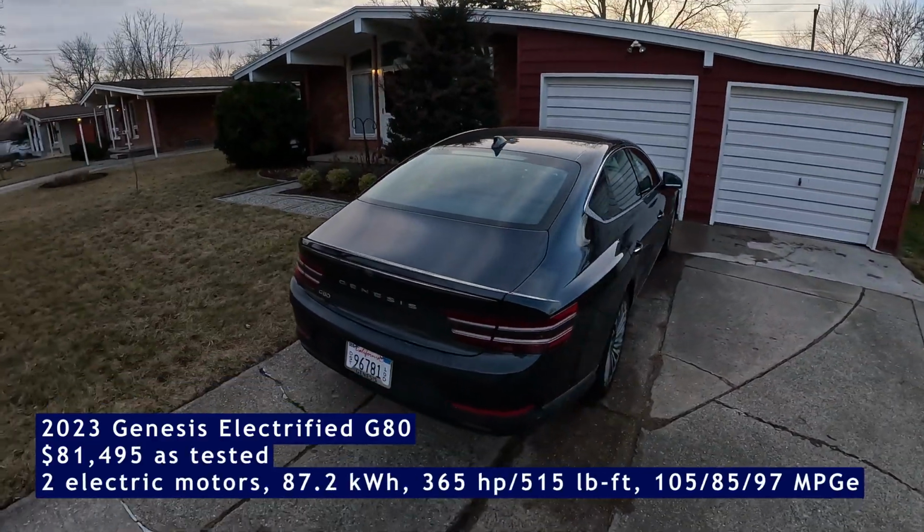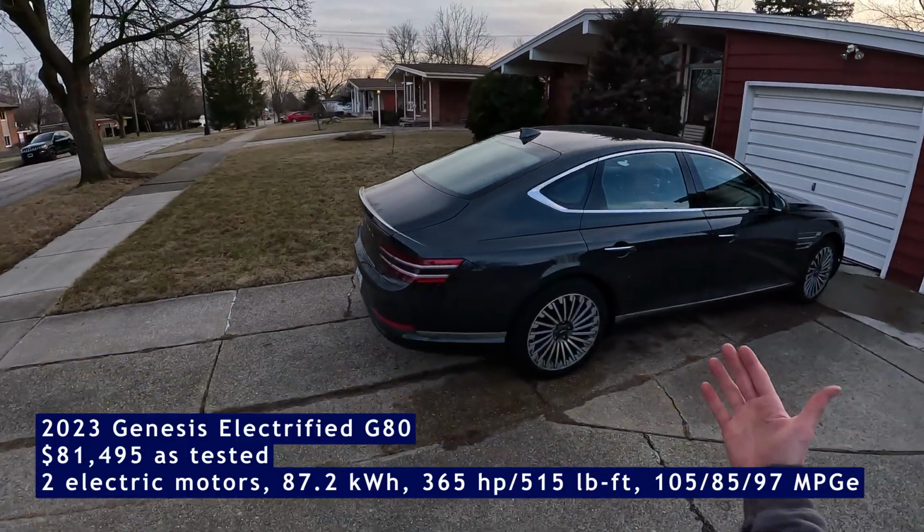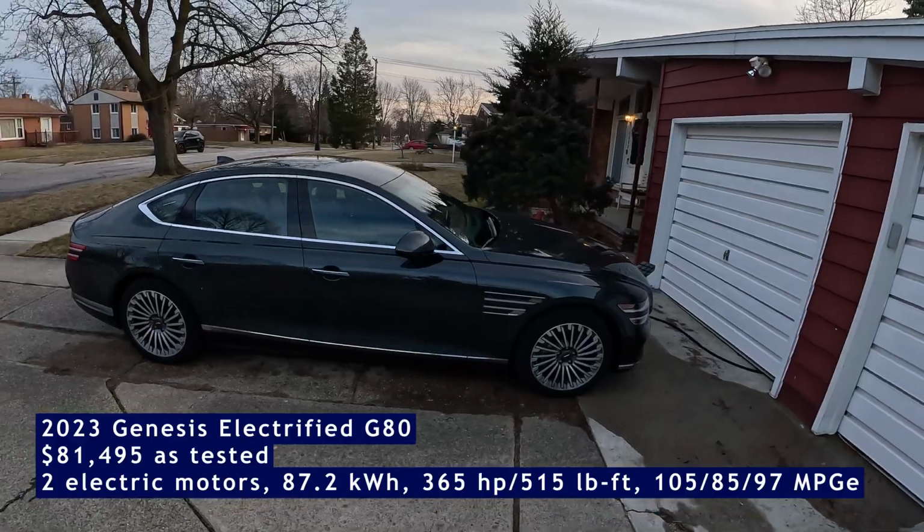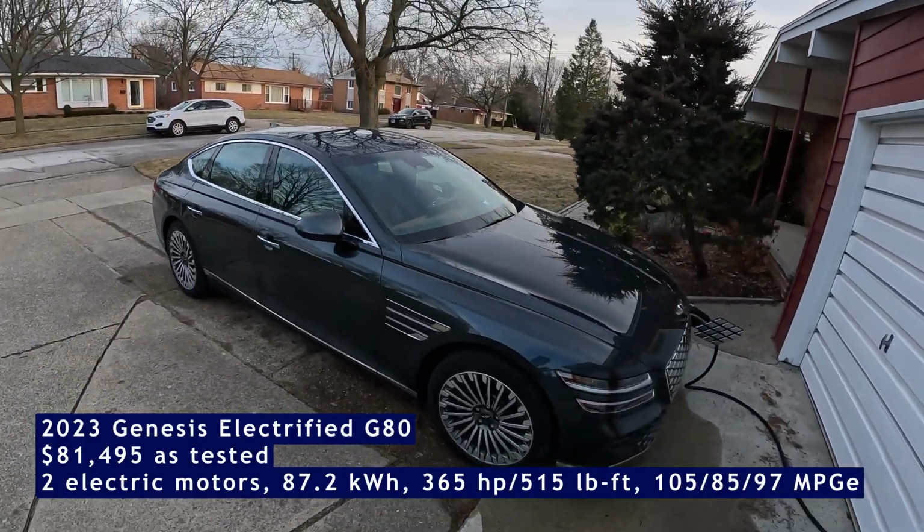The electrified G80 is pretty cool in that it just comes off as a G80. It just says G80 on the back. It looks like a very classy electric sedan here. I've been quite a fan driving it around.